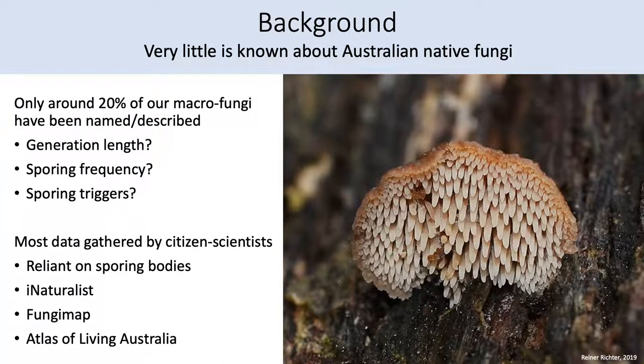So I'm just going to start with a bit of background to the project. Because fungi are quite cryptic, very little is known about Australian native fungi. Only around 20% of macrofungi, so mushroom-forming species, have even been named or described, and probably about 5% of fungi in general. We know very little about their generation length, sporing frequency, or triggers to sporing, for example, fire.